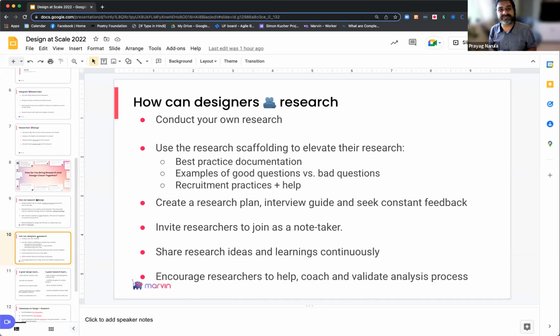Honestly, designers, if you're doing your own research, your deliverable is the design itself. So don't get bogged down on big research project reports. Just do quick, but also just don't live in a vacuum. Do quick share outs, do quick share of notes, sharing on Slack what you're learning, really, really good practice.